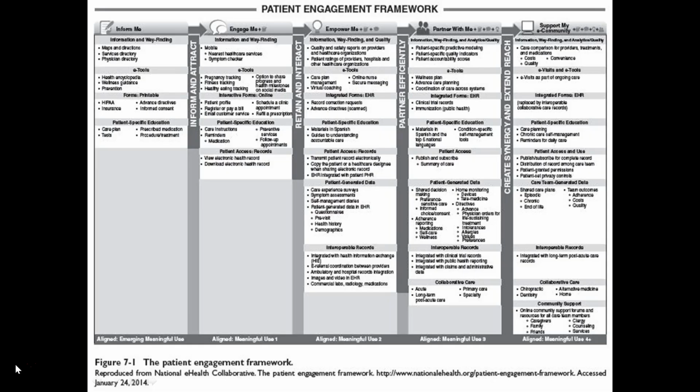Here's a great diagram explaining a little bit about the patient engagement framework. The first column is inform me, and then engage me, empower me, partner with me, and support my e-community. And I'll discuss each one of these topics here later on in this presentation. This framework is a guide and not a prescription.